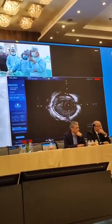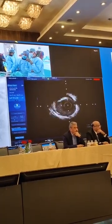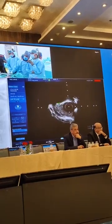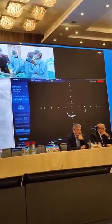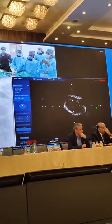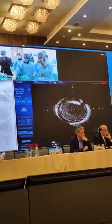Okay, it's coming. You see the black on the left, between 9 and 1. All right, so what's your strategy? This is the calcium. See, a full circle of calcium. That is the distal left main, posterior LAD, full circle of calcium, 360 degrees.